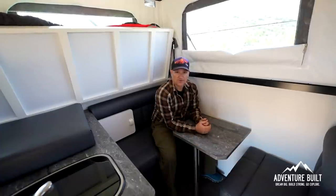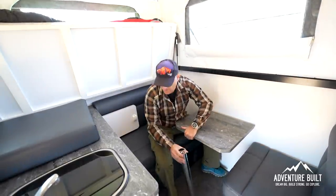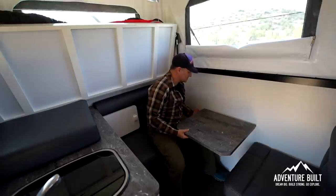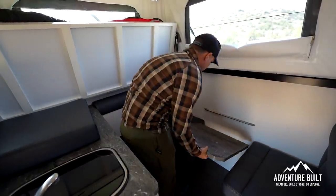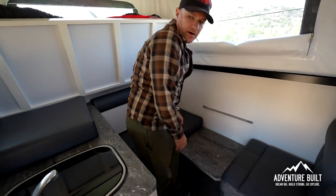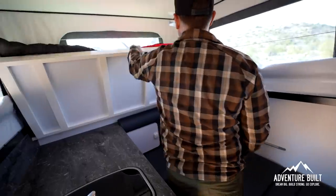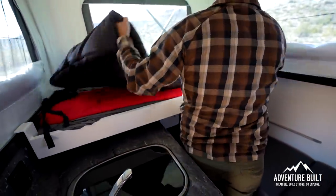Right now we're in dinette mode. Let's change it back over to sleep mode. Just unscrew the leg and there's a huge cubby over here that we like to keep our pillows, stuffies, and anything else. There's 2 tabs underneath, pops right off. And it fits right there. Throw the pad on, I'm ready for bed. And the boys normally just use sleeping bags.